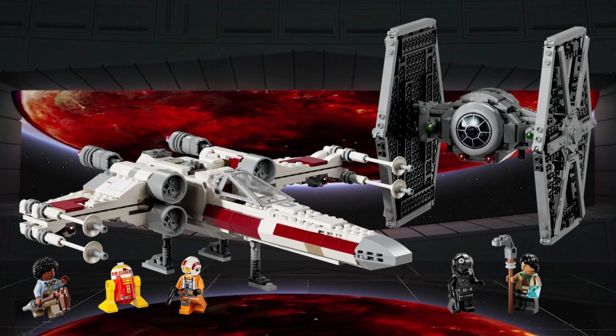And then we have this X-Wing and TIE Fighter set. And honestly, if this was just a basic X-Wing and TIE Fighter, I wouldn't even consider buying this. There's been so many better versions of these two ships, and I already own like three TIE Fighters and I think currently only one X-Wing.